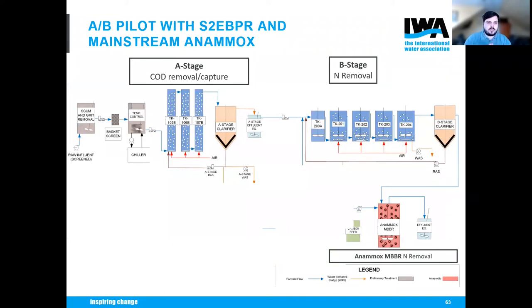And of course, the ideas that help build and inspire the system, we stand on the shoulders of giants like Dave. This system is an AB process. So we do carbon capture and removal, and then nitrogen removal in the B stage. For the nitrogen removal step, we do intermittent aeration with AVN control to get a mixture of NOx and ammonia that we can then send to a downstream Anammox polishing process.